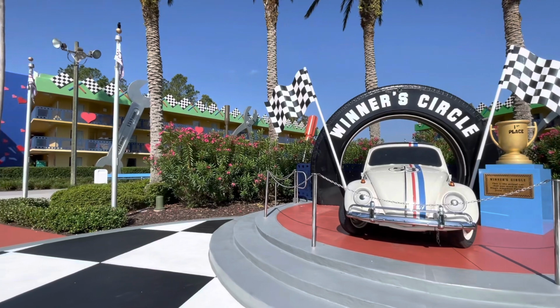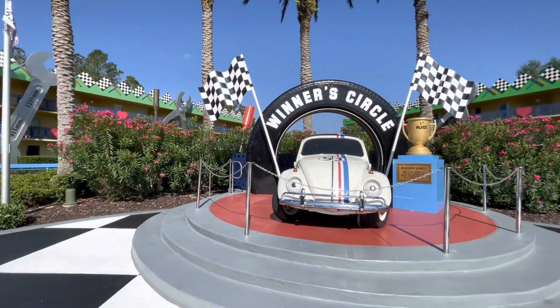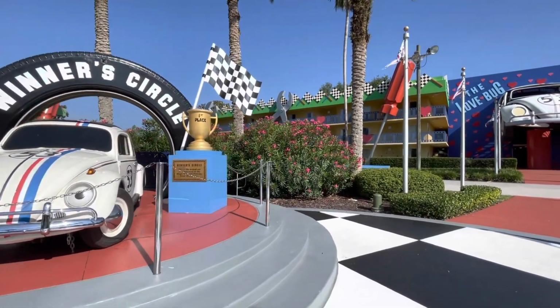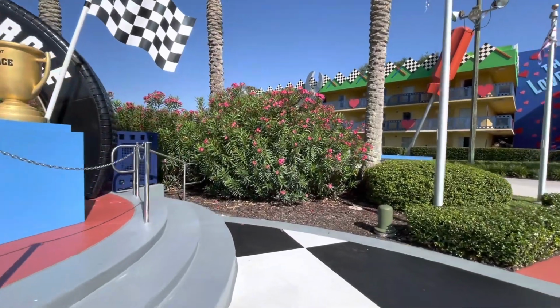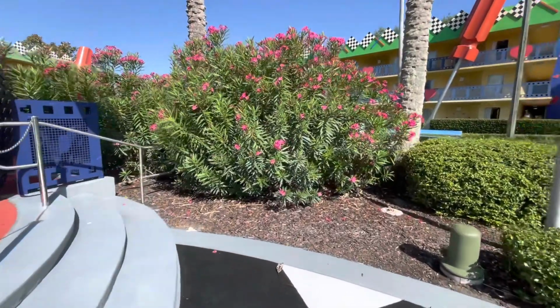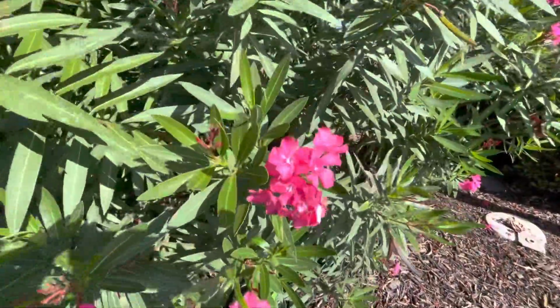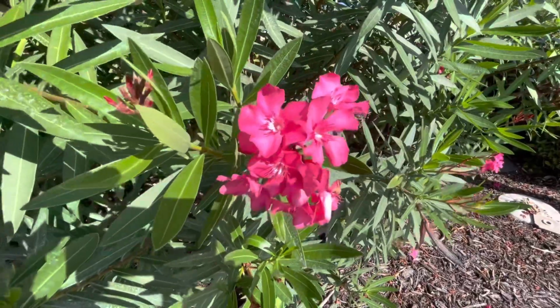Side note for my nature nerdy people, whatever those pink flowers are, they smell phenomenal because I didn't smell that smell till I got close to this section. So the aroma coming off these pink flowers is phenomenal. Really, really strong and vibrant. And don't ask me what they are. I do not know what they are, but they are fragrant.